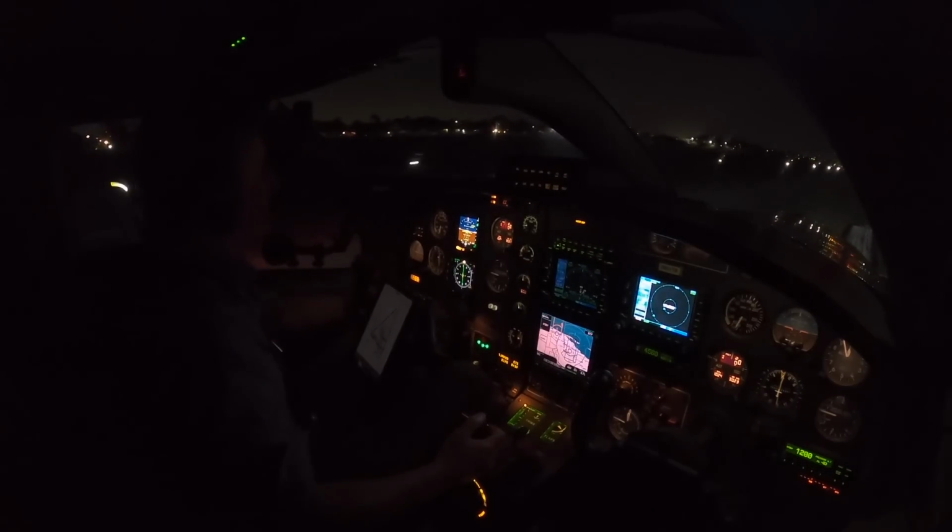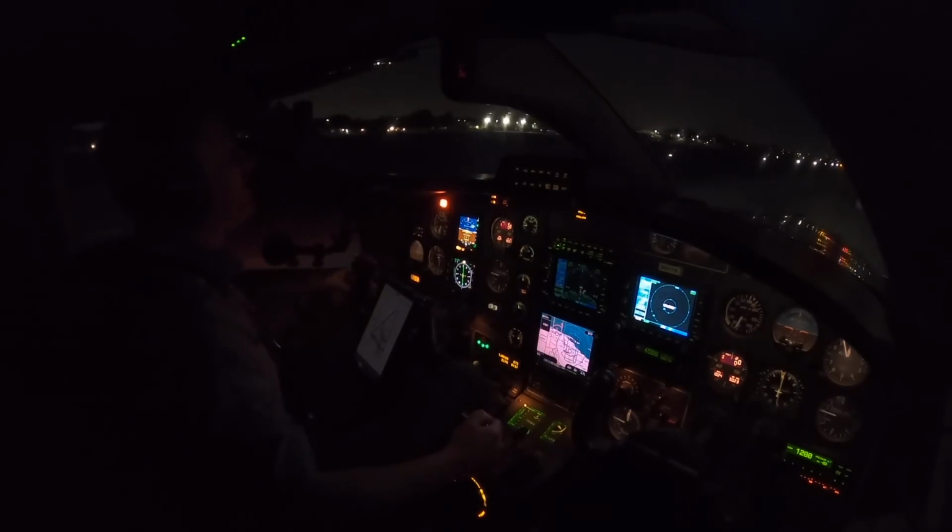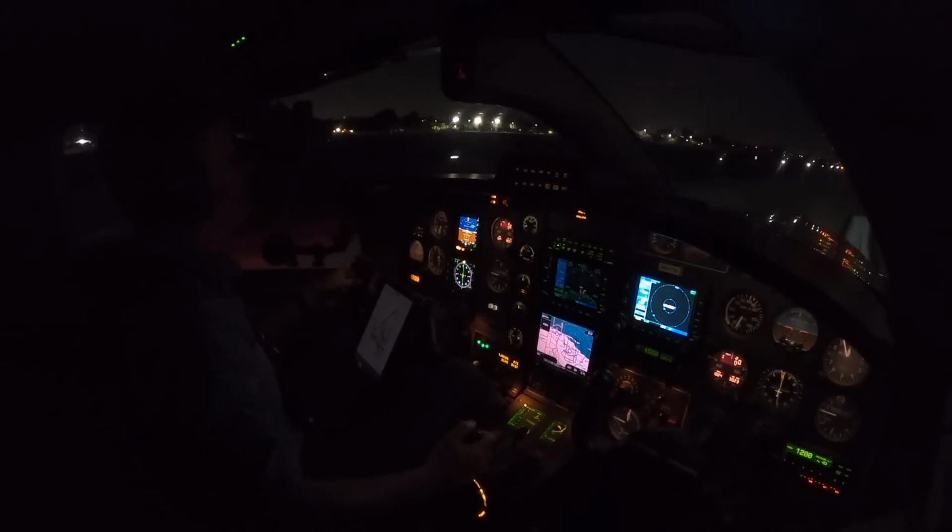Both flight controllers here are always really nice. And we'll get off at Echo. Sometimes it can be tricky trying to get off these runways at night, but you see that yellow line? That'll guide us right on off. That yellow line, we just follow that in. It'll bring you right to the center of the taxiway that we're looking to use.